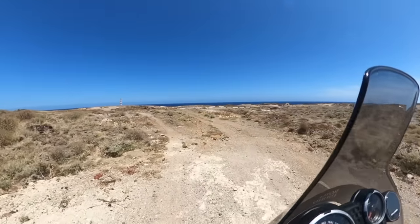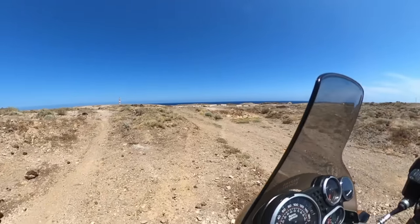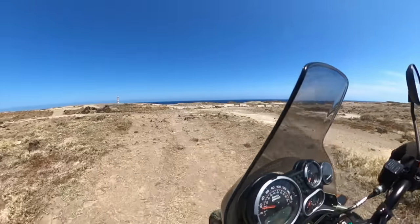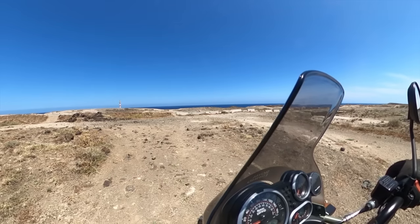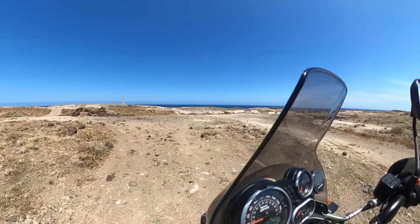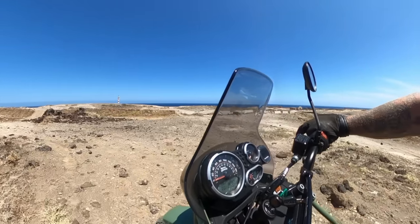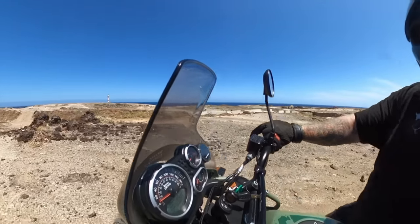Right, I think what we should do is get the bike a bit closer to the ghost town, because I don't want to get too scared. Right. Let's see what we can find. Now then, we don't look like we're far off the road. I think maybe this track over here, okay.